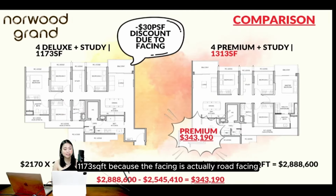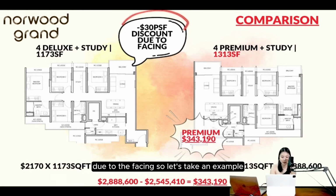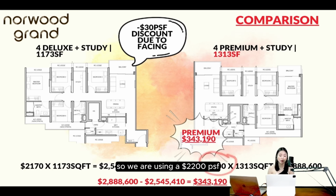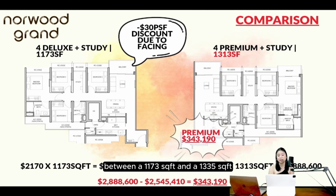For 1173, because the facing is actually road facing, likely there might be a bit of a discount due to the facing. So let's take an example of minus 30 PSF at 2170 PSF. Okay, and for premium, because most of them are actually a premium facing, so we are using a 2200 PSF. In terms of difference in premium, we are looking at about 343,000 difference between a 1173 and a 1313.